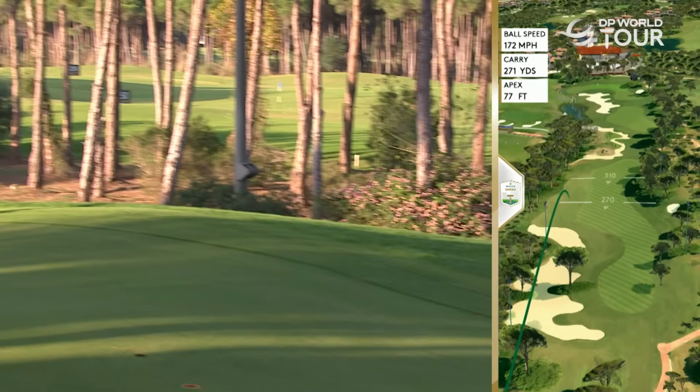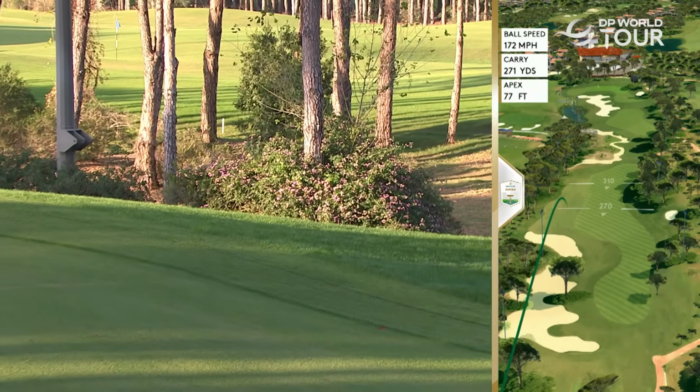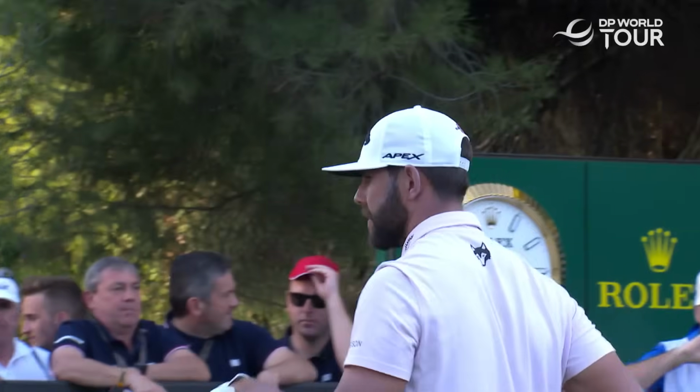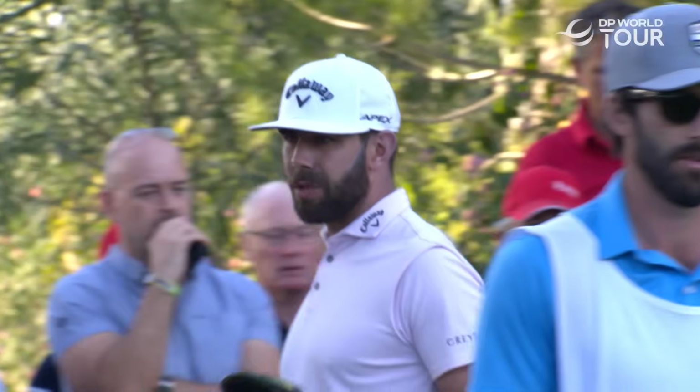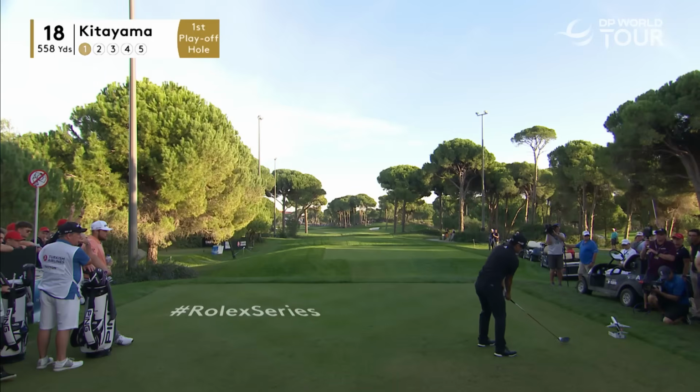The left doesn't like it, and it's down the bank. He'll need to get lucky. Last to play in the first wave will be Kurt Kitayama, vying to become the first ever rookie to win 3 times in his first season. He's not the tallest man in the field this week, but my goodness me, can he get it out there? He's got some power.